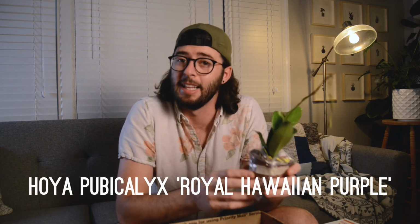Aha! This little beauty, Hoya pubicalyx, the Royal Hawaiian Purple Hoya. I honestly had not owned Hoyas until recently. I got a pretty large Hoya carnosa given to me, and then I found some Hindu rope Hoyas, variegated version, and I'm kind of in love with them. They're funky, the leaves are all crinkled, and I just love how they grow. It looks a lot like the carnosa. I think the difference, maybe, is the leaf shape is a lot longer. You can tell these are more elongated.